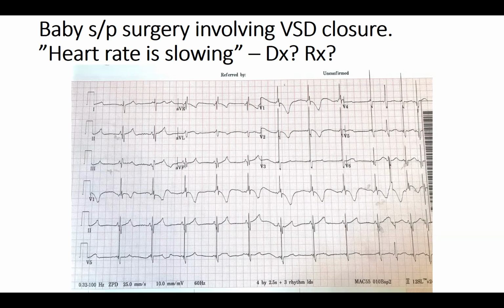Flecainide would be a reasonable agent. Sotalol would be a reasonable agent. Any of these, in theory, could work to treat this. Typically, we would start with something simple like a beta blocker or digoxin, maybe a combination of those two. If that failed, we would switch to something else. But really, any of those are reasonable options. There's no real right answer to this. And in fact, it's not unreasonable not to treat this either.